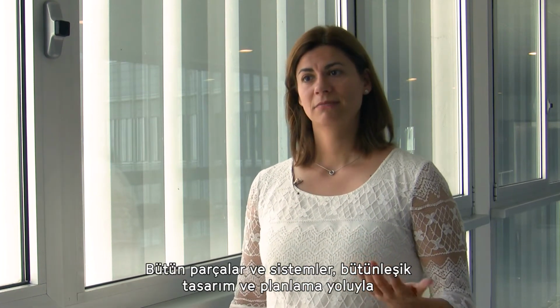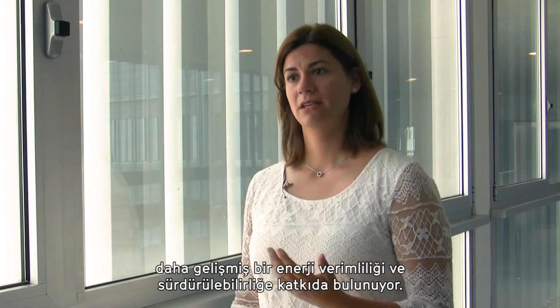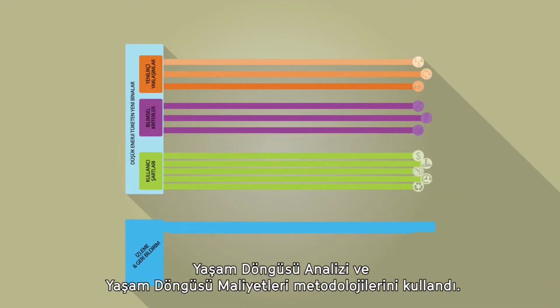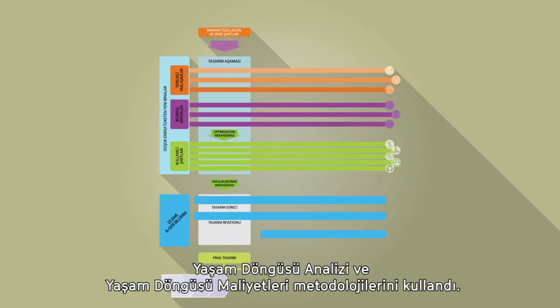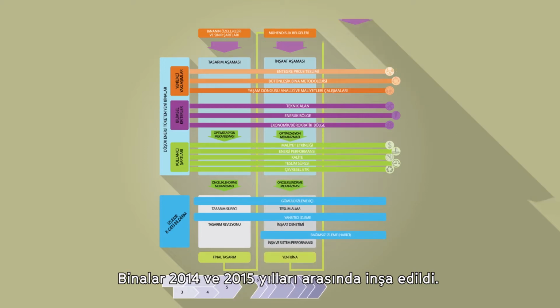All elements and systems contribute to a better energy efficiency and sustainability through integrated design and planning. The NEED4B team used BIM tools, LCA and LCC methodologies, besides computing simulations. The buildings were constructed between 2014 and 2015.